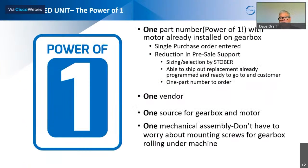So this whole thing is one packaged unit. It's motors installed in the gearbox. It's been run already by us. It's able to be shipped out to your customer already programmed, ready to go. It's one part number, one vendor, one mechanical assembly.